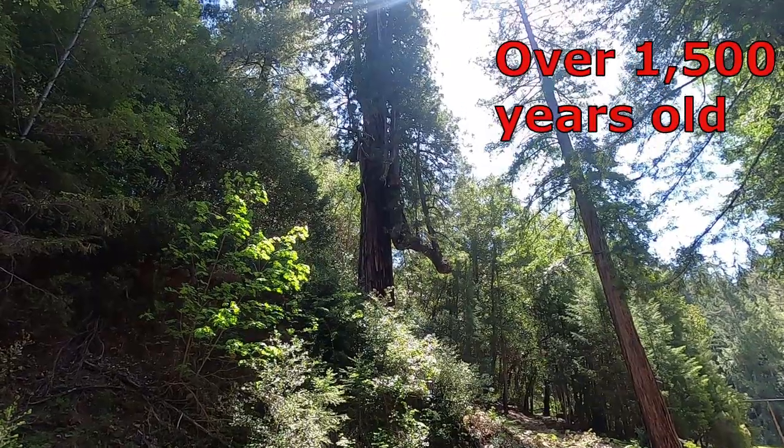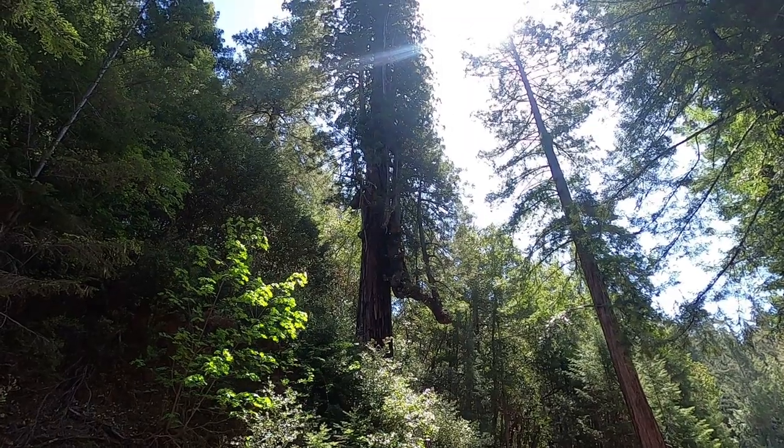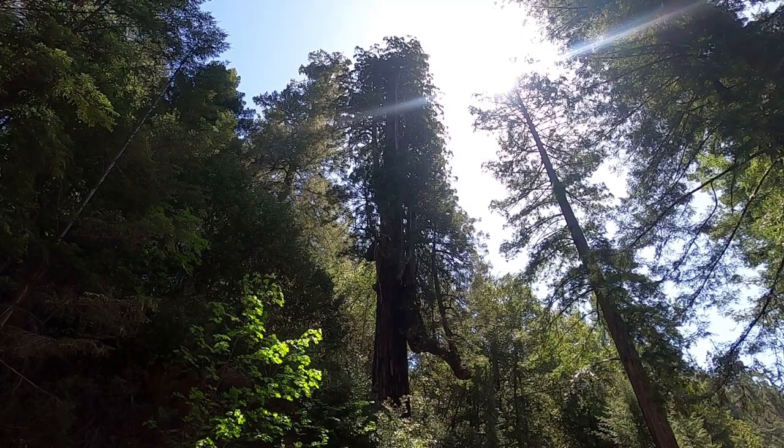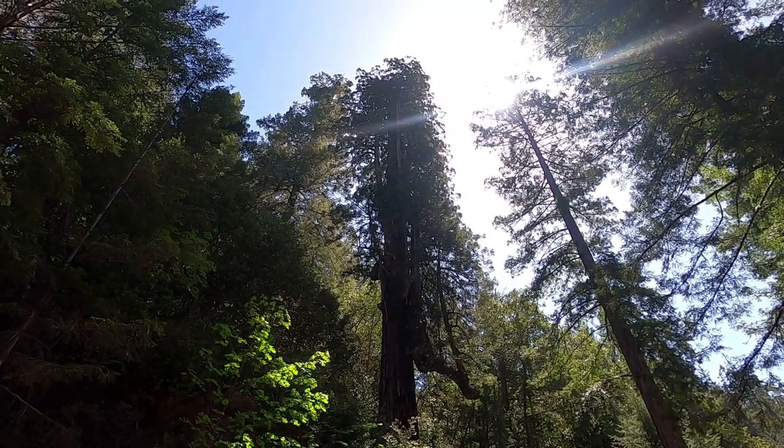So this is the Wolf Tree. It's over 1,000 years old. It's one of the oldest lasting trees that haven't been cut down in this redwood forest, and it's over 15 feet in diameter. It's huge, and if you look, you could see it. It's over 350 feet tall also.